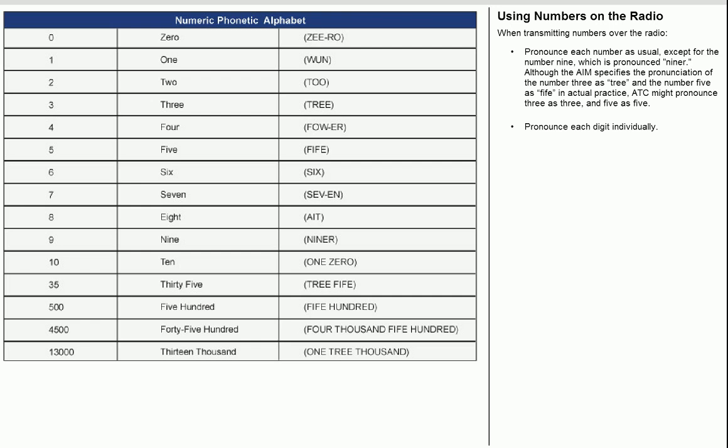To reduce confusion when speaking certain sets of numbers, you usually pronounce each digit individually. For round numbers in the hundreds or thousands, for example, altitudes, ceiling heights, and upper wind levels, speak the individual digits followed by the word hundred or thousand as appropriate. For example, don't say forty-five hundred, say four thousand five hundred.